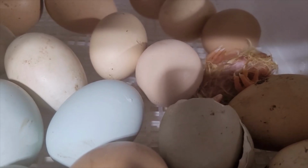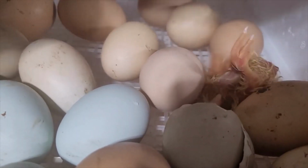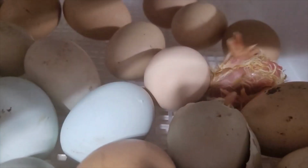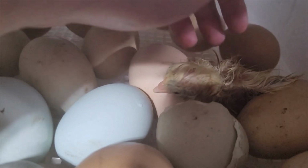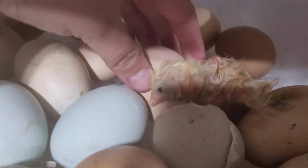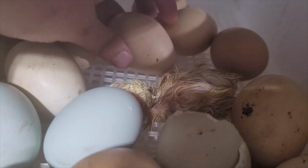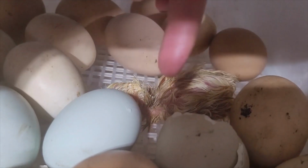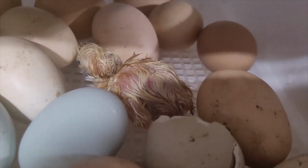Okay, so I'm actually going to end up opening this up and helping this chick out because I'm a little concerned that he's not flipping back over. It's okay, little guy. Look at that baby. Move this other egg out of the way a little bit. You can see the egg next to him starting to pip too.